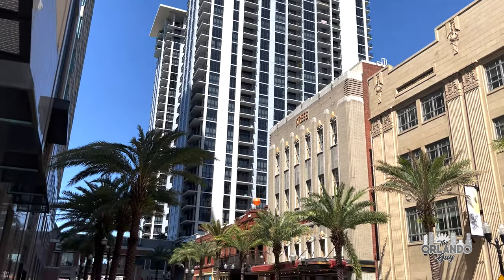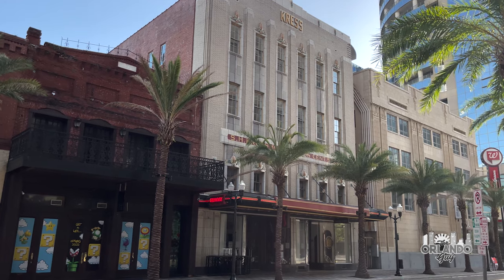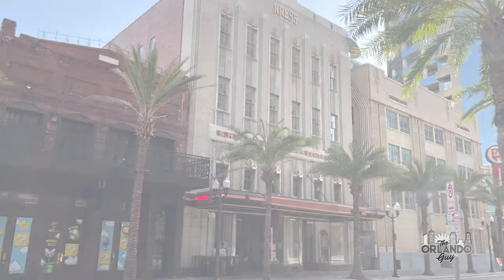Next on our tour of historic downtown Orlando, we'll walk not too far up Church Street to visit a true American icon, the S.H. Kress Building.